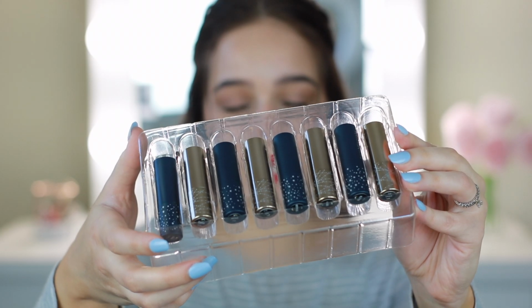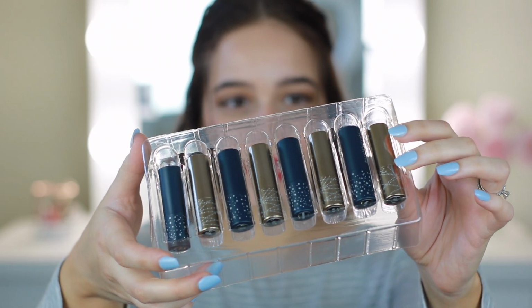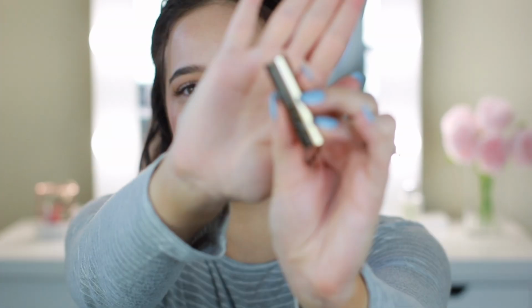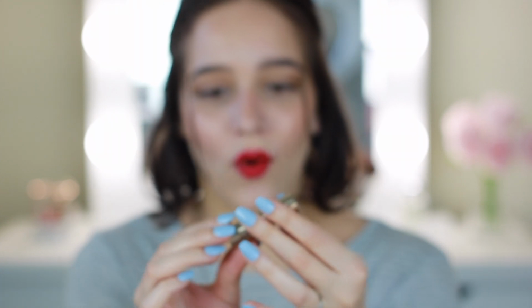I don't know if that is focusing completely on camera, but every other lipstick is gold and then dark blue, so it matches with the box that it comes in. And I just think these are so freaking cute. The packaging on the gold ones is so adorable. And I'll twist this up and see how much product you get in there.